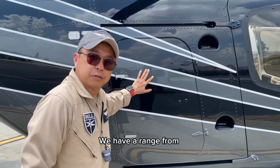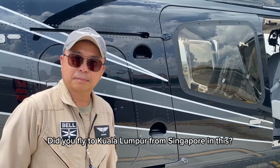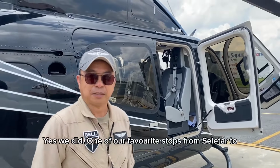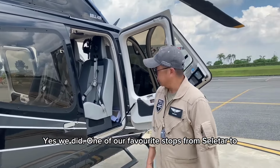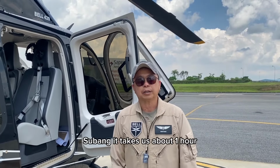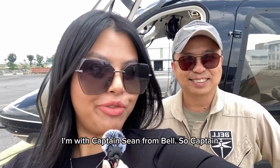We have a range from Singapore to Ipoh without refueling. Did you fly to Kuala Lumpur from Singapore in this? Yes, we did. One of our favorite stops. From Seletar to Subang here takes us about 1 hour 30 minutes.